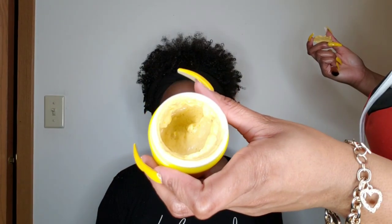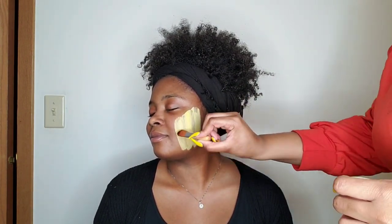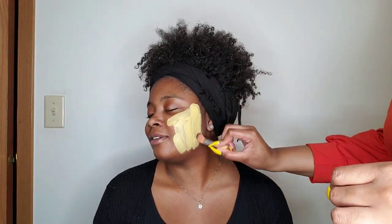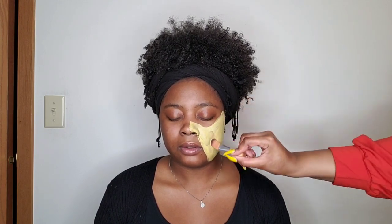So here I'm just showing you guys what it looked like inside of the packaging. So the texture, I feel like, was a creamy consistency. As far as the smell is concerned, it had a very light scent. It wasn't overbearing or anything like that. So here I'm just showing you guys me putting a light layer on my sister's face. And that brush really did come in handy, because this I could see getting everywhere. It is stain free, so you don't have to worry about it staining your face. You know, with turmeric, sometimes it can leave a stain, but they have formulated it so that it would not do that. But I still recommend using the brush.